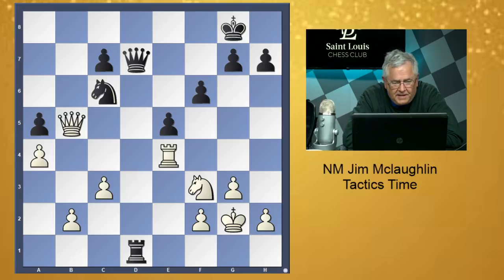Welcome to tonight's tactics class. We're going to cover some combinations and then two mate and two puzzles at the end. These combinations are all taken from the Encyclopedia of Combinations published by the Chess Informant people from Serbia.